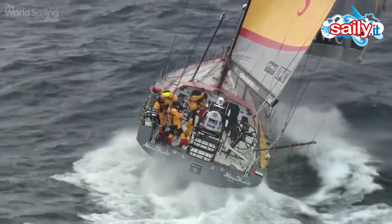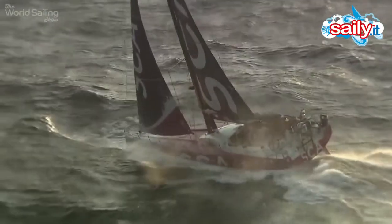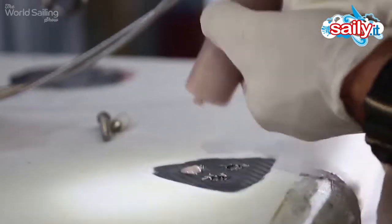The Volvo 65s were designed to do 2 races. Getting them ready for another circumnavigation involves stripping all 7 of the existing boats back to their birthday suits and rebuilding them from scratch. A €1 million refit per boat.